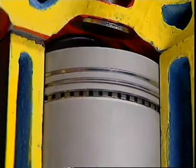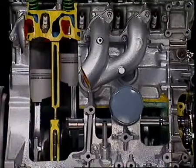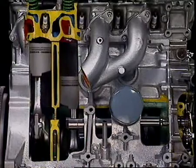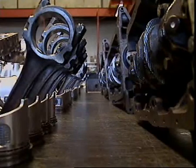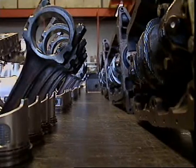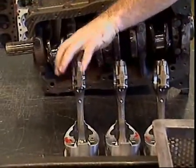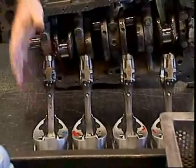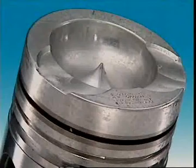The piston must stand up to great heat and pressure. It must also change direction from about 10 times a second up to hundreds of times a second. In most engines, the weight of the pistons is important for engine balance. This is why pistons should only be replaced in matched sets. Some pistons are forged, while others are cast aluminium alloys.